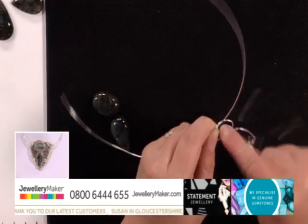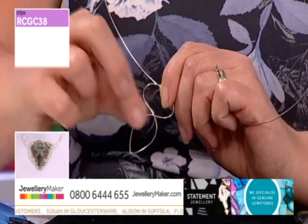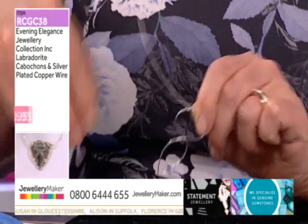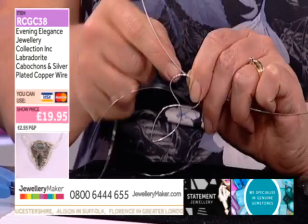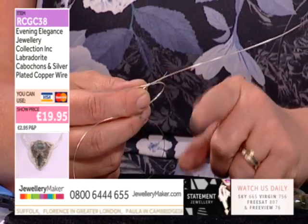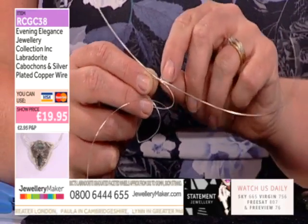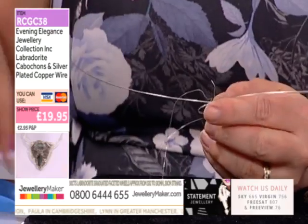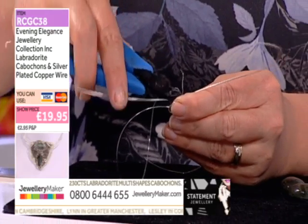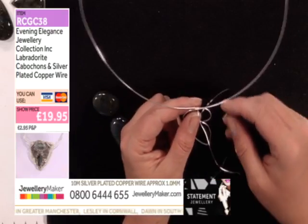Okay. And what you notice is that I'm pushing with my finger so that I can get the loop and then I can pull that loop through. That way I'm not trying to find the end and feed the wire through. I need to do it a couple of times, and then the tail wire here, I'm just going to wrap around this single wire here and get rid of, because we don't like the little tails.